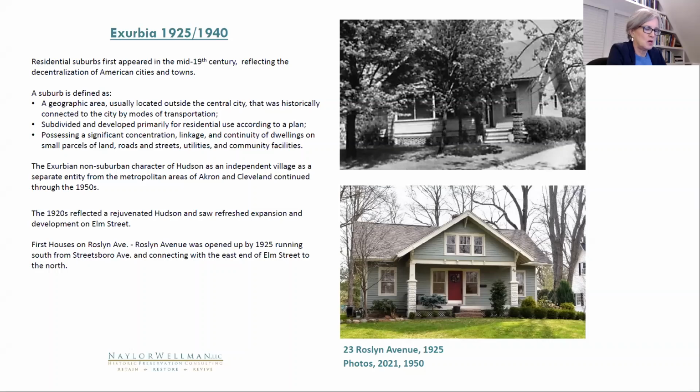So by the 1920s, Hudson saw a totally refreshed expansion and development on Elm, and Roslyn then entered where it connected at the east end of Elm. Roslyn was the connector to the main thoroughfare of Streetsboro. So the first houses you see on Roslyn were in 1925.